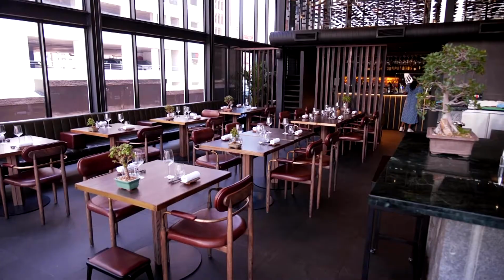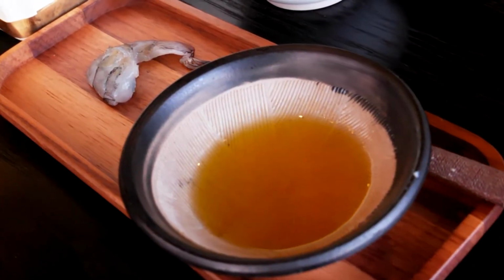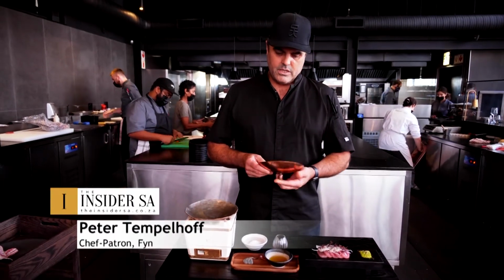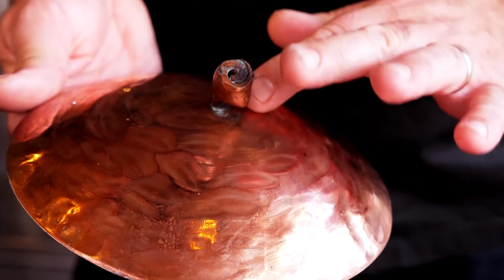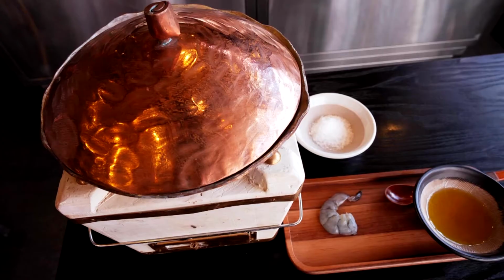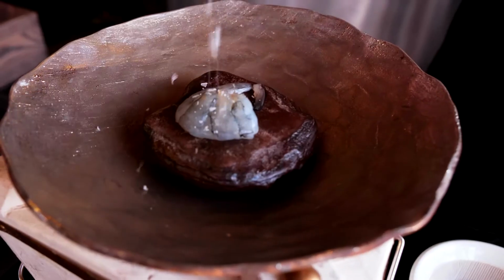Peter creates some culinary fireworks of his own. This is a new dish of ours. It's a sashimi dish where we cook a prawn at the table in one of Conrad's pots. So this is a hibachi, and it's got a beautiful little banged out lid. So it's a beautiful piece of art. And then the bottom is the same, and then it's tin plated on the inside. And the first thing we're gonna do is, this thing cooks really fast. We're gonna get the prawn onto the rock, and then we're gonna season it with a little bit of salt.